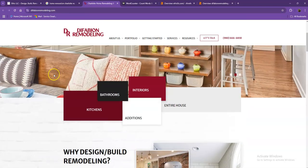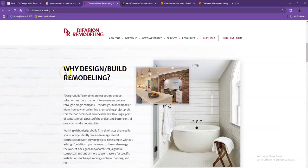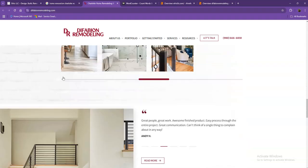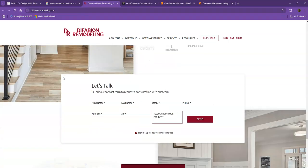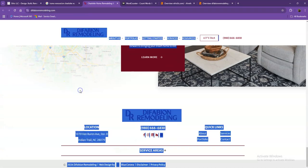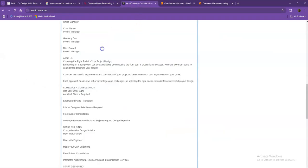So for their website, they also have their logo at the top. They have their call to action. They also have good photos, services they offer. They have their client testimonials, which is really important for a website, and a good amount of content. Let's see how many words they have on their homepage.